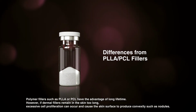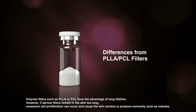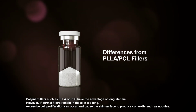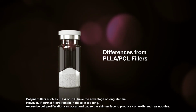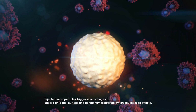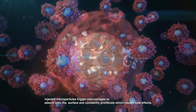Polymer fillers such as PLLA or PCL have the advantage of long lifetime. However, if dermal fillers remain in the skin too long, excessive cell proliferation can occur and cause the skin surface to produce convexity, such as nodules. Injected microparticles trigger macrophages to absorb onto the surface and constantly proliferate, which causes side effects.